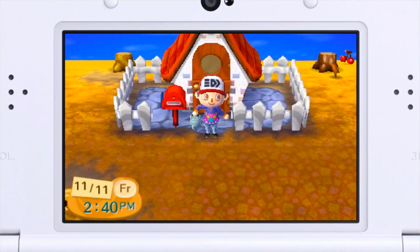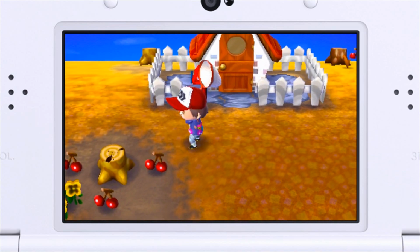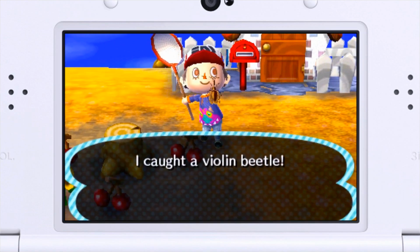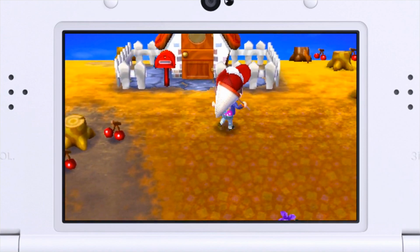How's it going, everybody? Oh my gosh. Hold on a second. Little bugger didn't think I spotted him. Got him! What the heck is this thing? Ooh, I caught a violin beetle. Alright, first time catching one of those. This town. I've caught those before in the past.